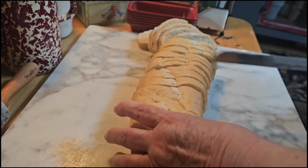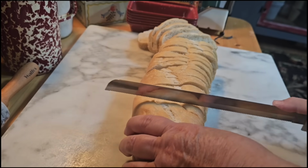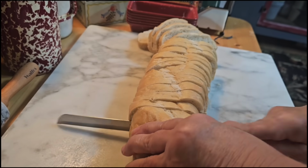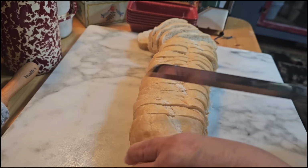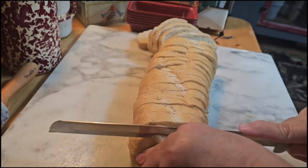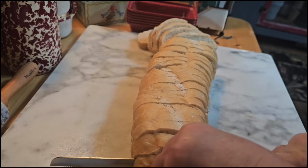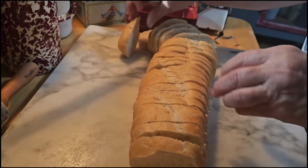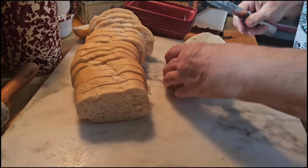I also end up using, if I ever have any homemade bread left, which ain't very often, but if I do, homemade bread gets dried out pretty fast. It gets stale before your store-bought because it don't have any preservatives in it. And if I have a hunk of it left and I'm needing some croutons, I just cut it up just like I'm doing this French bread, and make some homemade croutons out of them. And they're delicious too.